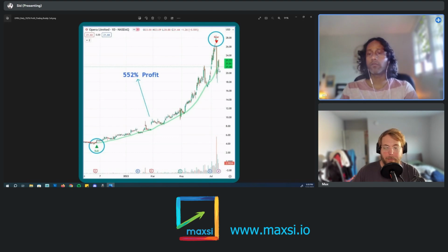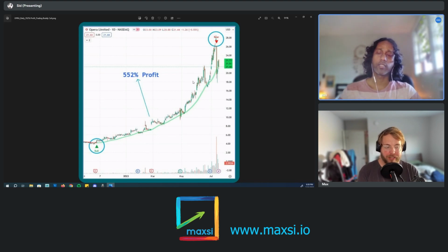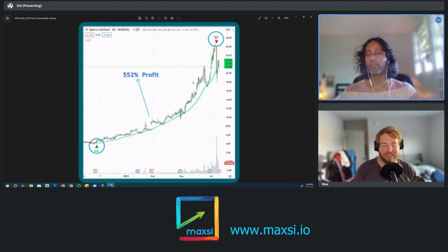But this whole move, we profited not trading options. Exactly. Just holding spot shares and exiting right on top. And that's like 552%. That's insane. Much lower risk, much easier to find liquidity when it's just spot trading shares. This was easy trading, I have to say, especially with the trading buddy just being like, hey, buy now, sell now, not much else to it.